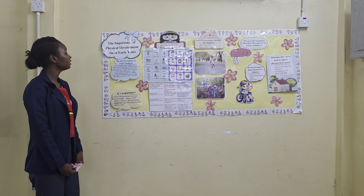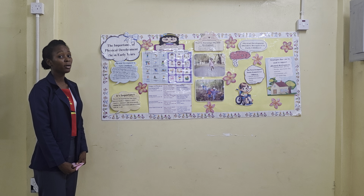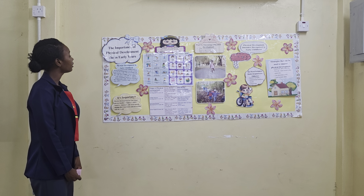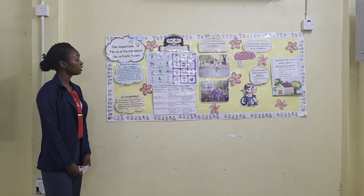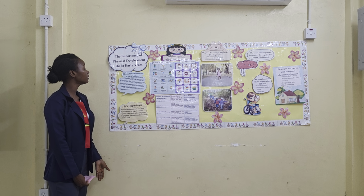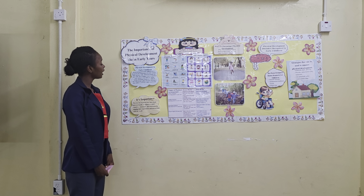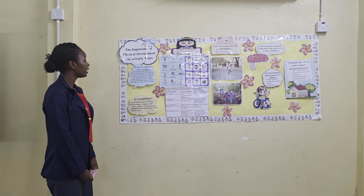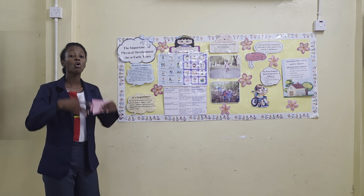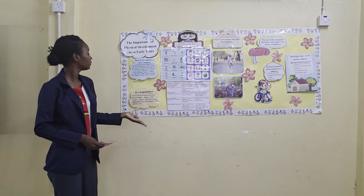Physical development in early childhood refers to the growth and strengthening of the body's muscles, bones, and motor skills. The process includes fine motor skills such as holding a crayon or buttoning a shirt, and gross motor skills like walking, running, or jumping. During early childhood, these skills develop rapidly, and proper nourishing of these abilities is crucial for a child's overall health. Now, why is it important?